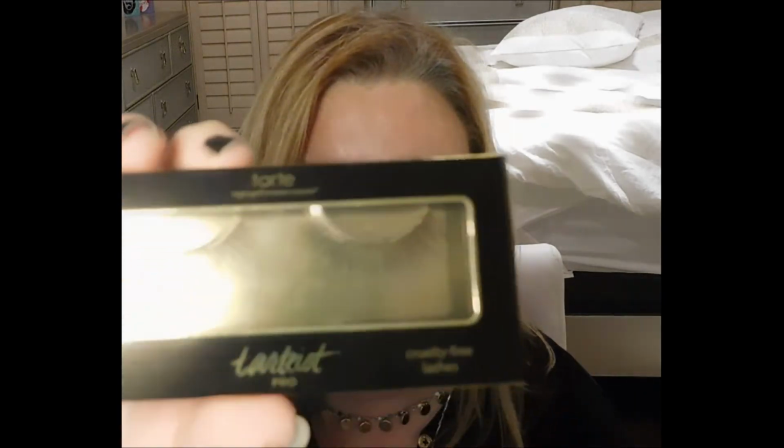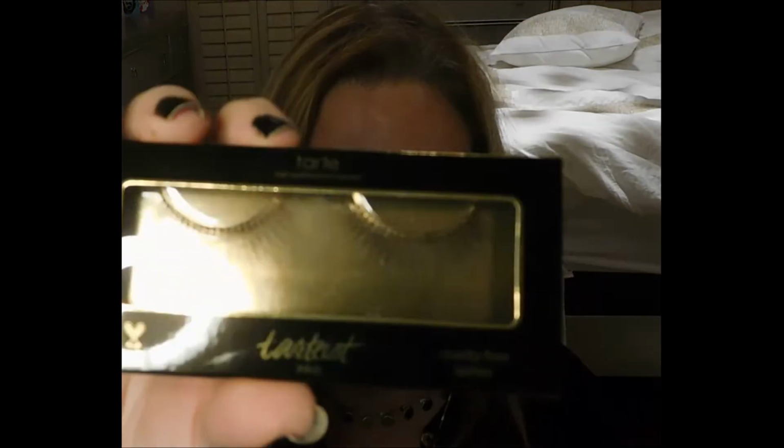That's awesome. I thought they were all Girl Boss, but these actually say Little Black Dress, and I love them. They look so cute. These retail for $12, and you can enter Tarte Allure to receive 10% off your purchase from September 10th through October 11th of this year. So that is what those look like. I hope you guys can see them.